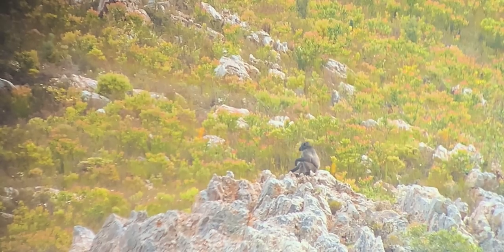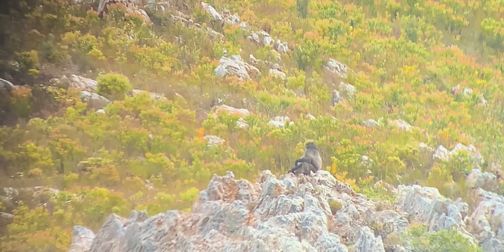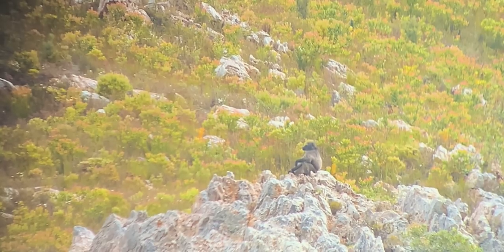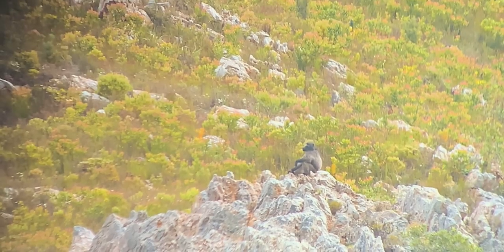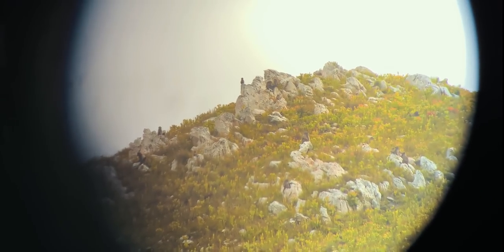And I'm glad I got some video of him for you guys, because often these things happen super quick. And as I said, they're hyper aware. So to get a view of them like this is not something you see every day. Okay, so some more glassing has revealed a whole bunch of them. Let me zoom this in a little.